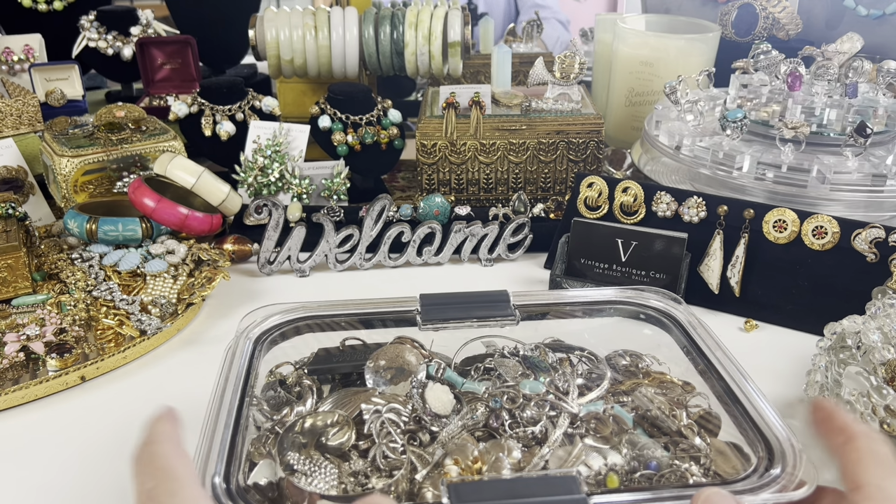So anyway, I'll put brooches over here. Got to figure out my method of where I'm going to be stacking things, because again, I want to stack brooches, earrings, whatever together.